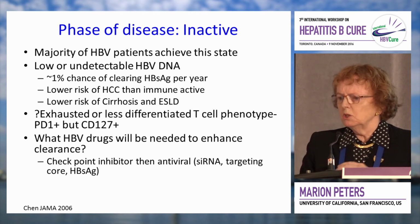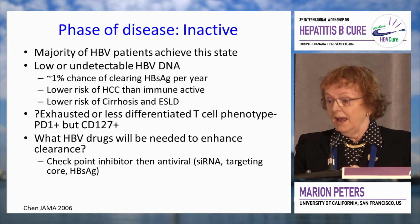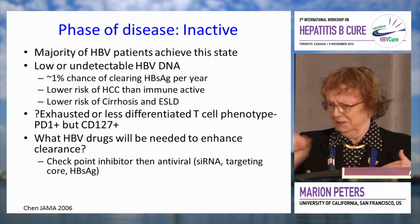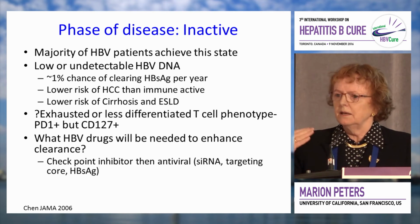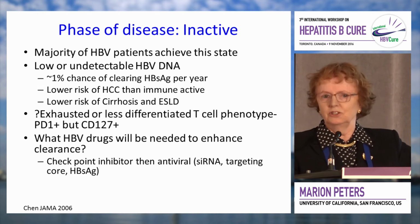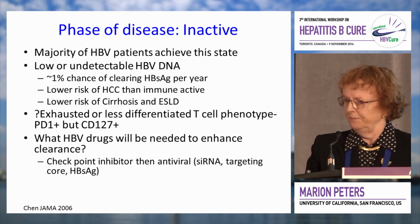What about inactive patients? The majority of hepatitis B patients achieve this state with low or undetectable HBV DNA, but with a tiny chance of clearing surface. They do have a lower risk of cancer. They do have a lower risk of cirrhosis, but it isn't zero. It's quite significant. And they look like they have exhausted T cells, although we heard this afternoon that maybe they have tired T cells. But what drugs do we need to enhance clearance? In these patients, perhaps checkpoint inhibitors and then an antiviral, because if they're inactive, they will tolerate a checkpoint inhibitor. If you go back in the dim and distant past, and the young just read the literature, you can see the people who flared with interferon 3 times a week or daily were the ones who actually cleared. That was a good response. So a touch of a flare is good for you.